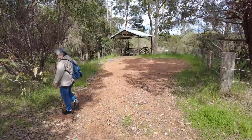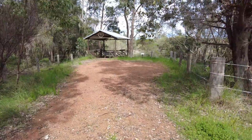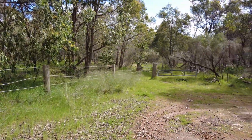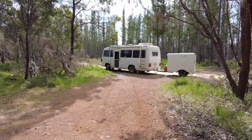Stopping to have a look at the Hamel wetland. It's a little area just south of Waroona. There's a track that comes in and around the back of this place. You can see there's a walk trail just here. We've just had to park up there. Hopefully nobody else wants to get in while we're here.